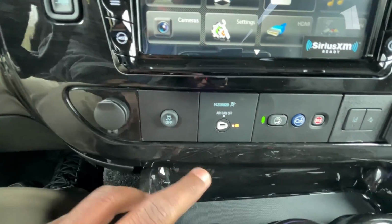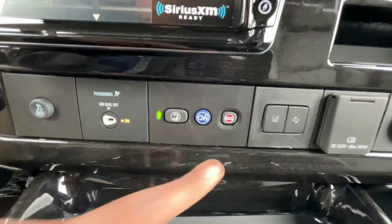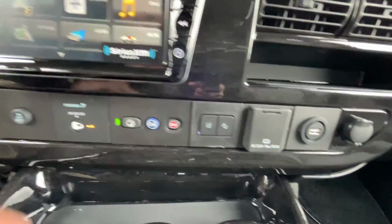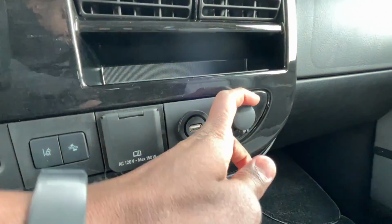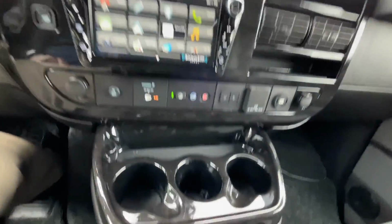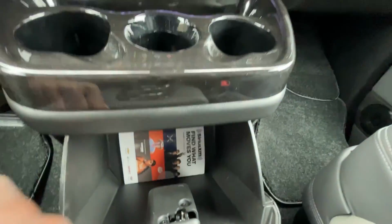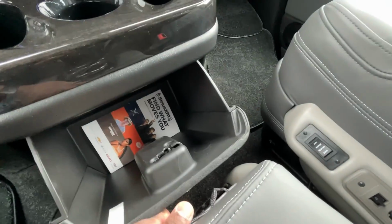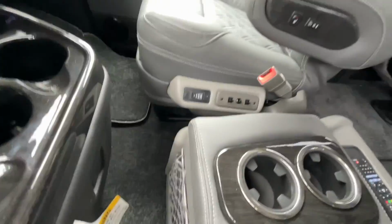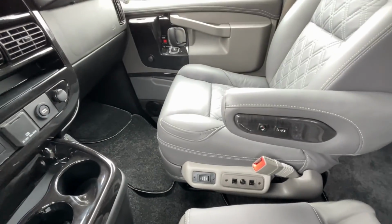So 12 volt there. We can toggle that traction control, tow haul mode if you want to tow something. And we have lane departure, forward collision alert, 120 volt 3-prong household plug-in, USB port, and then of course another 12 volt. And then we have cup holders here, little storage compartment here. Lock that back. Ugh. How to do that? There we go.